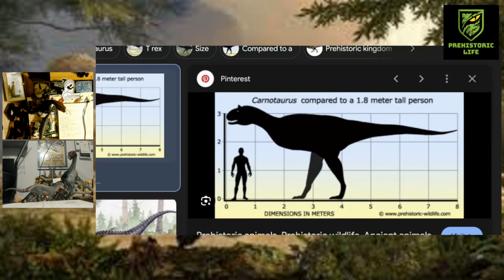But therizinosaurus is actually a reasonable dinosaur. So I will leave this up to a poll. So low down on the field is Dinocoreus versus Carcharodontosaurus.